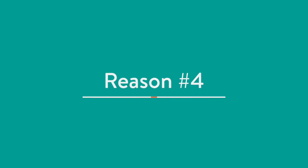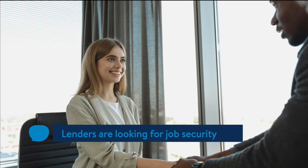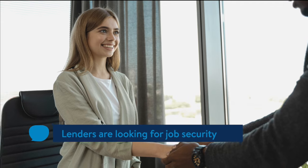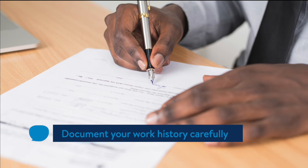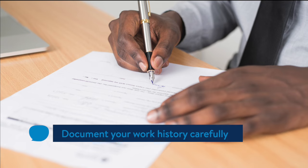Reason 4. Your employment history isn't consistent. Mortgage lenders are looking for borrowers with job security. If you've changed jobs recently or often, they'll see that as a red flag. Document your income thoroughly in your loan application, and if you have a new job, demonstrate to the lender that the position is consistent with your prior work history.